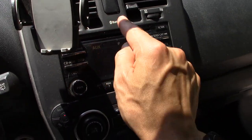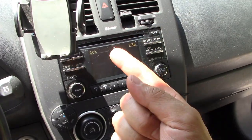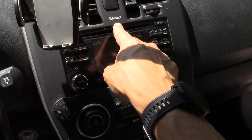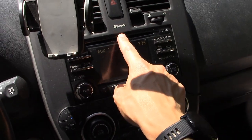I have not paired my phone directly to the car, because 99% of the time I want to use my phone for audiobooks or music or something like that. So you can't believe that this Bluetooth is going to work. It only works for calls. Maybe if you get a better vehicle like an SL or an SV trim, that would work. But for mine, this is calls only.